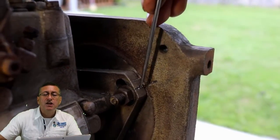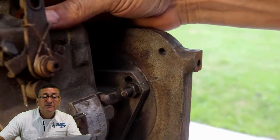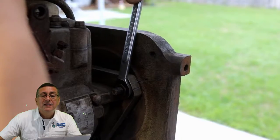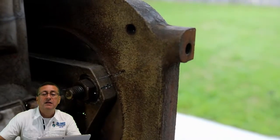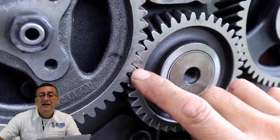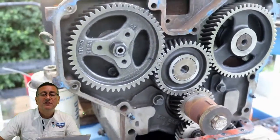Okay, this is the mark of 0 position, and the top mark is 6 degrees before. In this moment it's at 0, and this is 6 degrees before. This is the mark where you should align the fuel injection pump in order to start the engine and run the engine appropriately. In that moment, everything is aligned and the fuel injection pump was rotated a little, 6 degrees before, because this is the recommendation.